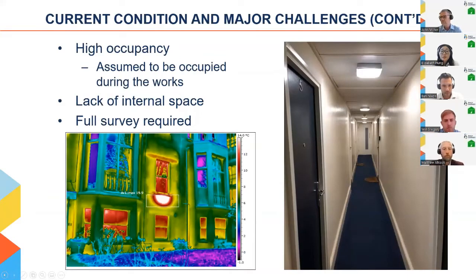As you may imagine, although the block is similarly large, 58 units means the living spaces are quite densely packed. This leads to each dwelling having an average of 20 square meters. With only a handful of void flats, this also means a large number of occupants to keep on site and manage during the retrofit works. Such an old, densely populated block presents a number of challenges.